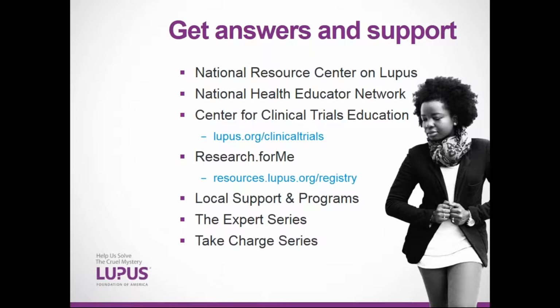If you're considering participating in a clinical trial, this is where you can find the answers to all of your questions. You can also search a database of clinical trials in your community and sign up to receive announcements. And up here you can see the website for finding information about clinical trials is lupus.org/clinical-trials. Research for Me is an online data collection tool where you can share experiences about the disease. By sharing your story, you're playing an important role in accelerating lupus research and treatment.